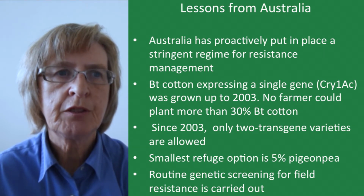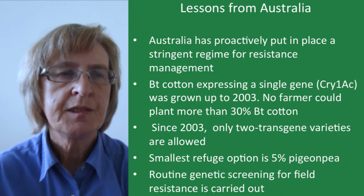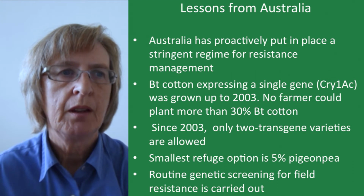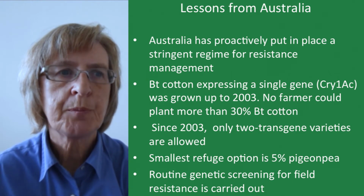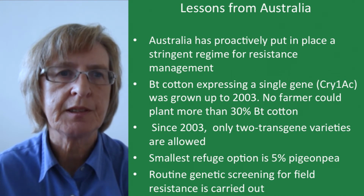As long as only the single gene crop was available, that is up to the year 2003, no farmer was allowed to plant more than 30% Bt cotton. Since 2003, when two transgene varieties became available, only these are allowed to be planted rather than the single gene varieties. The smallest refuge option is 5% pigeon pea, which must be unsprayed and irrigated. Other alternatives are 10% unsprayed and irrigated cotton, or a sprayed cotton refuge that is the same size as the area of Bt cotton. In addition, routine genetic screening for field resistance is carried out in order to pick up any resistance at an early stage.